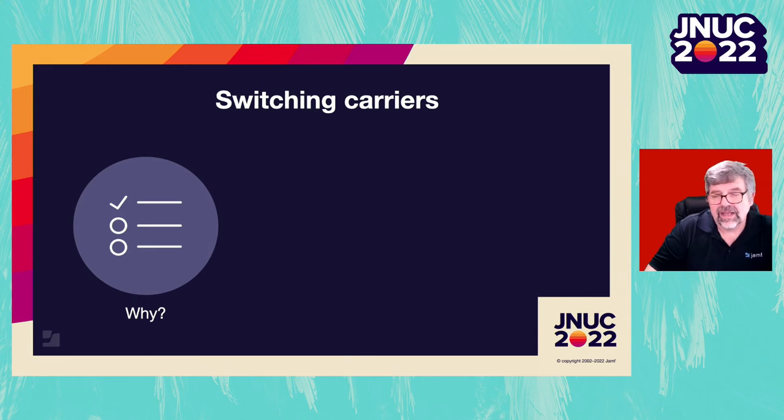Case in point, in my home office, on exactly the same cellular data iPad, I can run a network speed check on one carrier and I get a download of about 100 megabytes per second. I switch over to a different carrier, that exact same device, the exact same location, and that speed drops to 5 megabytes per second. So it's a huge differentiation, and we need to make sure that we address that. So that could be a possible reason why.